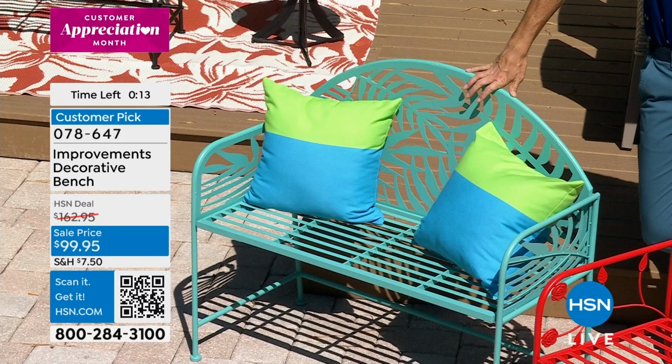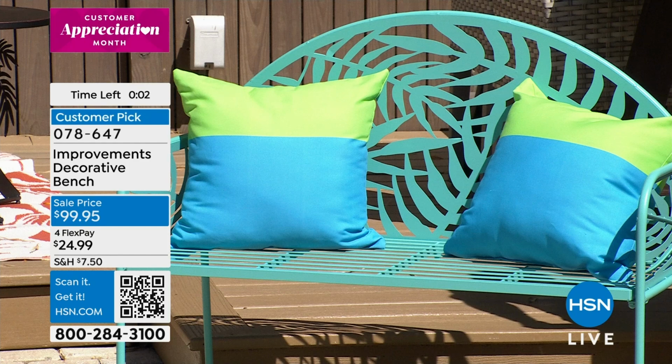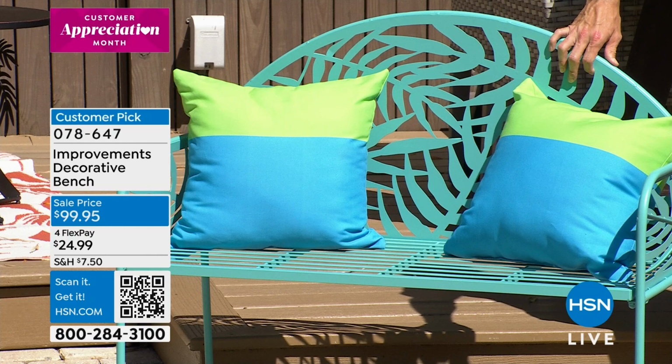Whatever color you get, you're always going to be able to have that fresh look because this is going to stay fresh. It is absolutely wrought iron with that powder-coated painting, and you're going to have it season after season because it's rust-resistant and fade-resistant. It'll always maintain that gorgeous color, whichever color you choose. It can really make the difference in that outdoor space.